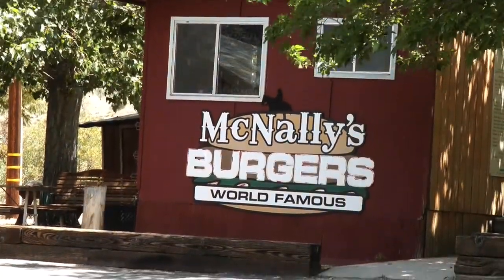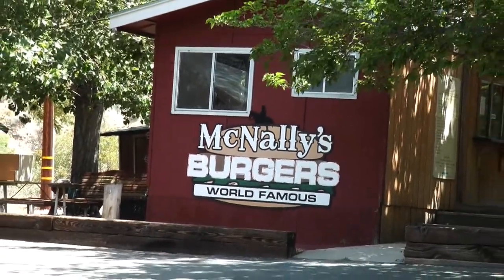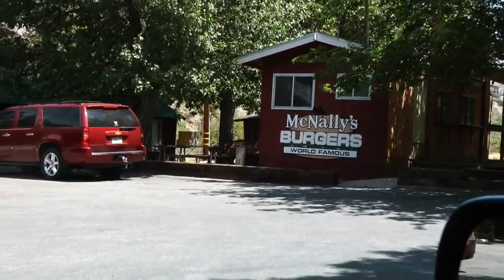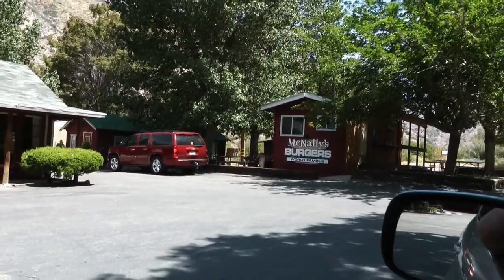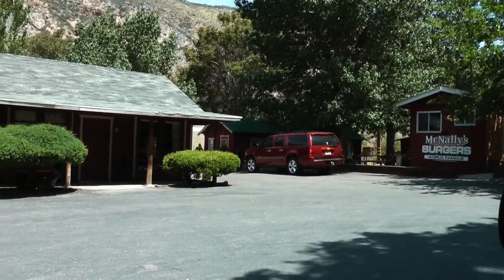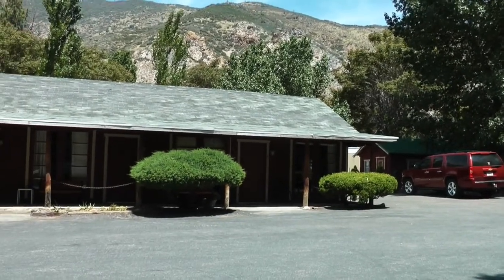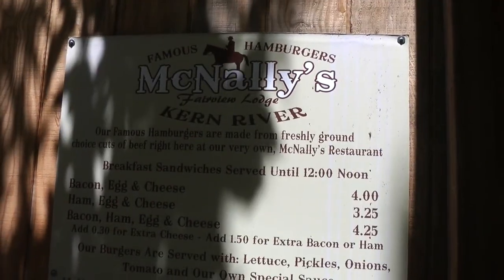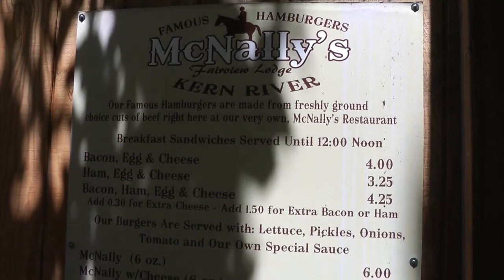The hamburger stand is not open. The way I understand it, there it is. The way I understand it is whatever steaks that they did not sell the night before, they just turn into hamburger. So I've heard that these hamburgers are really something. Now, that's the hamburger stand there. And to our left, we see a segment of the 6-room hotel, or motel, I should say. That's what that building is right there. And behind it is the Kern River.